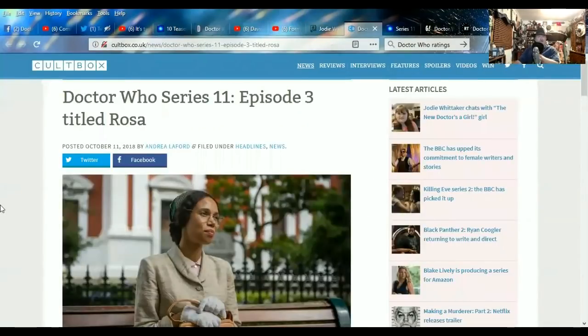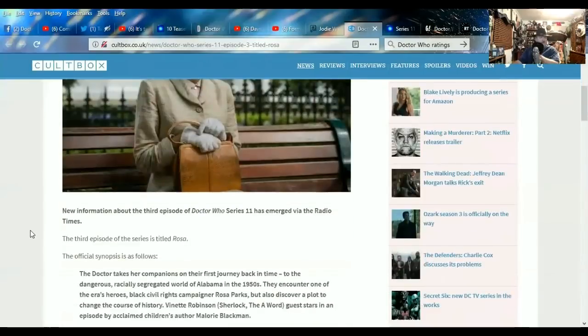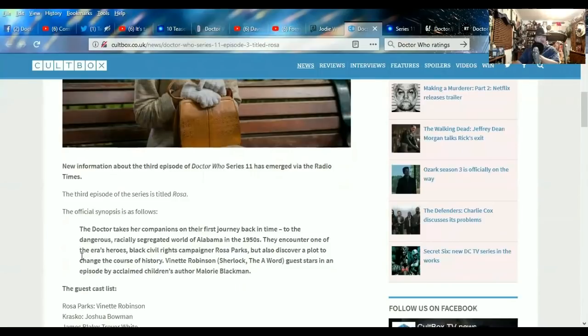Okay, Doctor Who Series 11, Episode 3 is titled Rosa. And here we go, the synopsis is as follows. The Doctor takes her companions on their first journey back in time to the dangerous, racially segregated world of Alabama in the 1950s. They encounter one of the era's heroes, Black civil rights campaigner Rosa Parks, but also discover a plot to change the course of history. Vinette Robinson guest stars in an episode acclaimed by children's author Malorie Blackman.